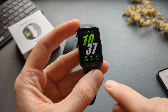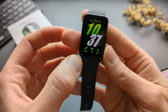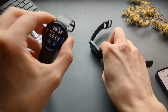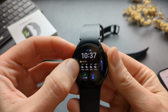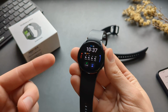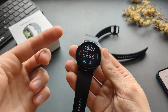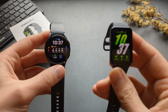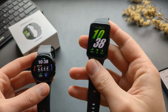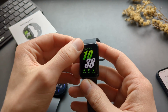Then another negative thing, unlike on the Galaxy Watch, we can't click these tiny icons and have them bring us anywhere. If we click them, nothing really happens. On the Galaxy Watch, we can click any of the stuff and it will bring us straight to it, and we can also fully customize everything on it just as we want and add any fields just as we want. On this one, it's complete garbage, and this really needs to be better if they want to compete, because that really sucks, at least for me.